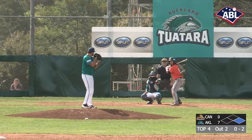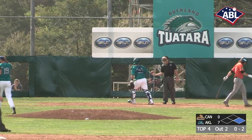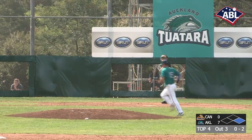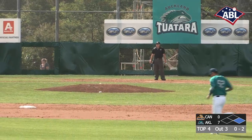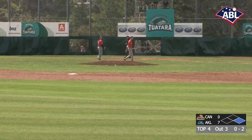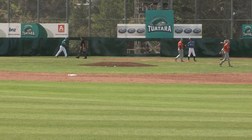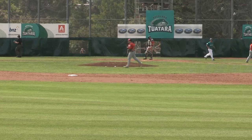With two outs here in the top of the fourth inning, and a fastball swung on and missed. Logan Kingham strikes out to Josh Colementa. So the Canberra Cavalry are kept scoreless through the top of the fourth inning, not able to close that gap any. 7-0 is the score as we move to the bottom of the fourth inning. Looking pretty good for the Tuatara. We'll join you after this short ad break.